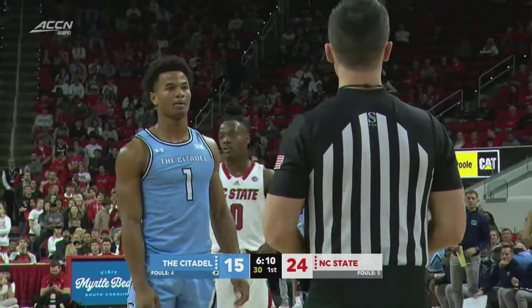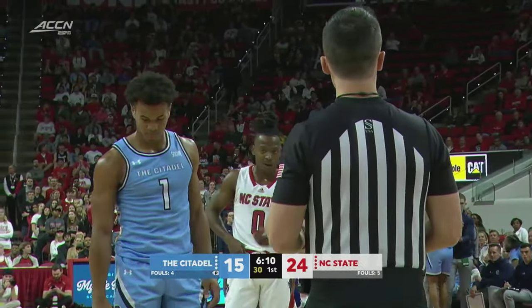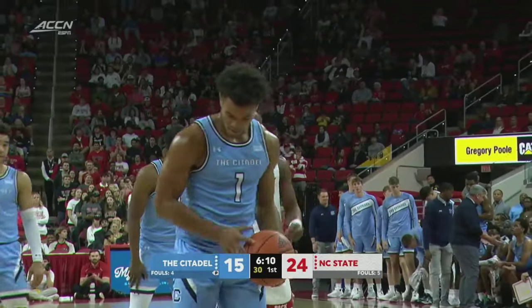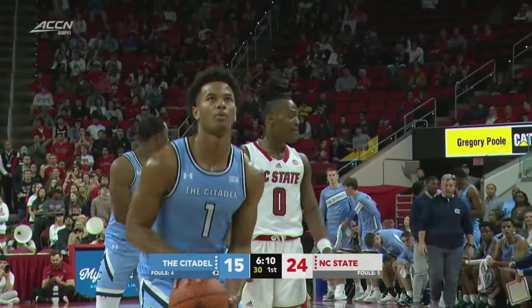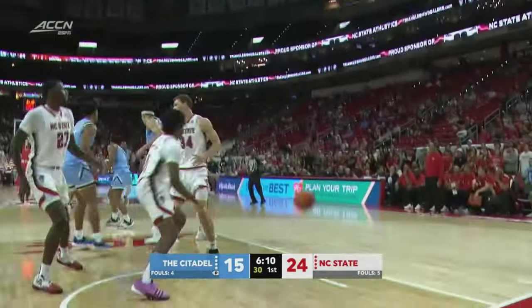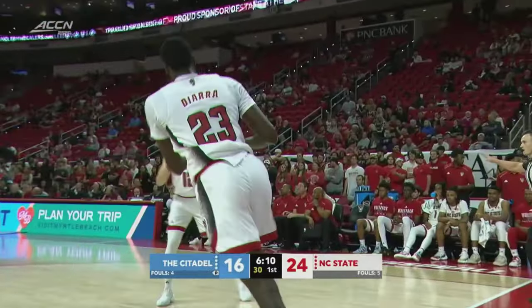DJ Burns picking up that foul, his first. That's a storyline as well, right? NC State would like to keep him on the court. Obviously, to do so, he has to limit his fouls. And Coach Keatts saying that one coming off the penetration, right? Coach Keatts saying a lot of times it's up to the guards to prevent him from fouling. They have to limit guard penetration.